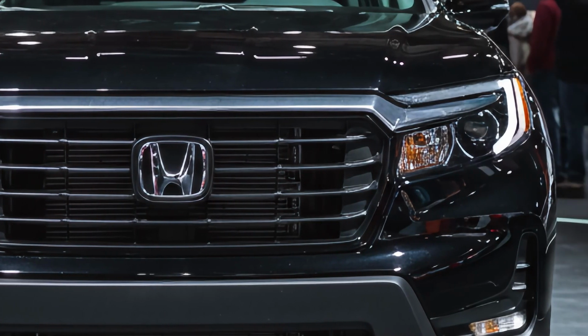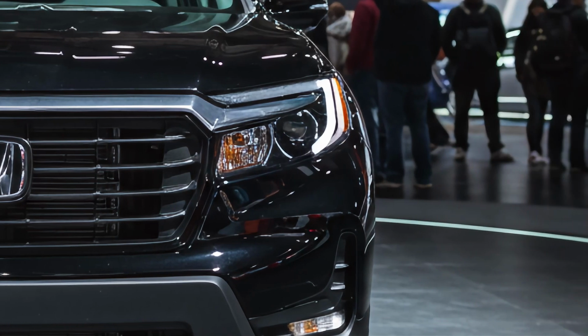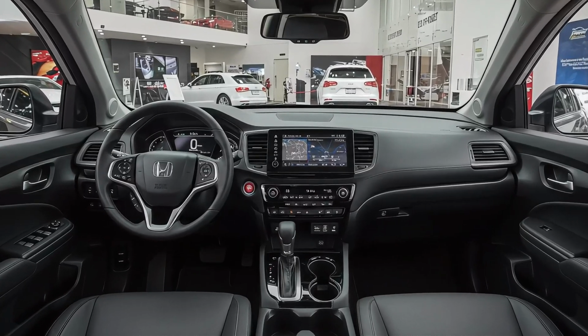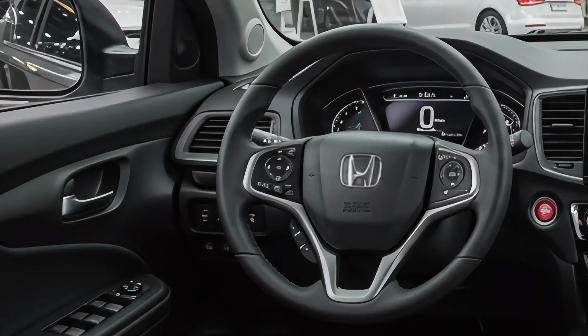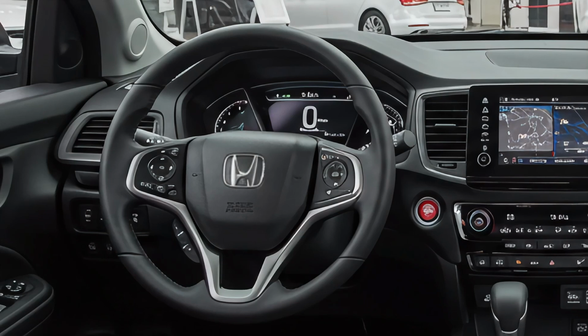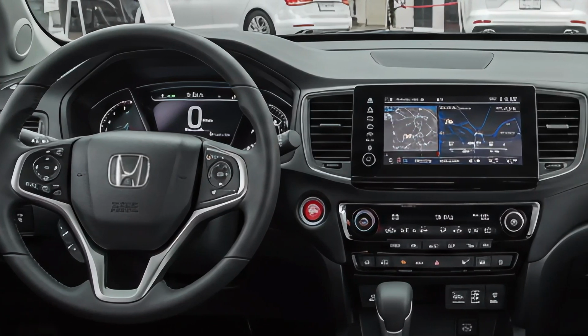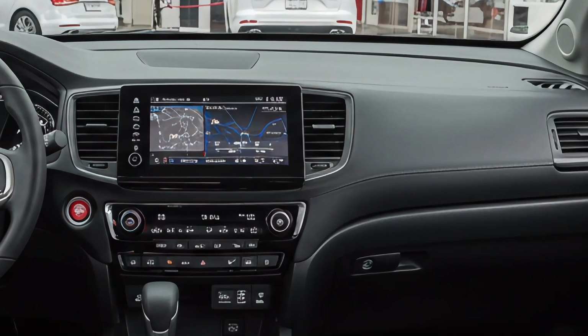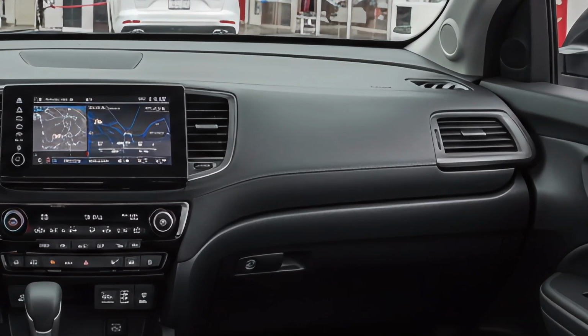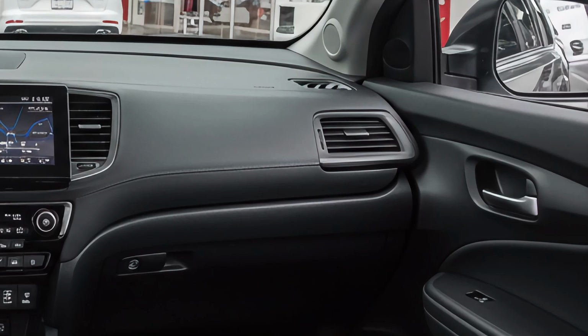Honda's iVTM4 all-wheel drive system returns, now with improved torque vectoring for even better traction and off-road stability. Whether you're driving through rain, snow, gravel, or mud, the Ridgeline remains confident and composed. And yes, it still tows, with up to 5,000 pounds of towing capacity. It's ready for trailers, boats, or anything your weekend plans require.